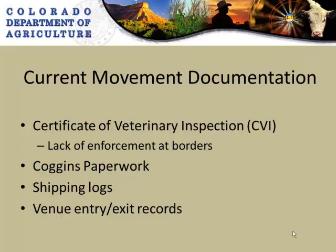Okay, so the movement documentation, where do we have problems or lack of enforcement at the borders? We've got great enforcement in our office. Dr. Turner and a bunch of our folks in our office are on top of the health certificates all the time. And I can tell you I will be getting letters in the next week or two because I've been at the stock show writing health certificates for the last 2 weeks. And I'm sure I didn't do them just exactly right. The other thing, the current Coggins paperwork, again, it's not the best. We don't have an exact form of identification, shipping logs, and venue entry and exit records.